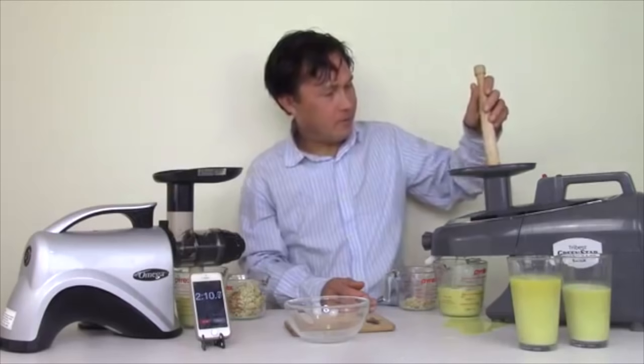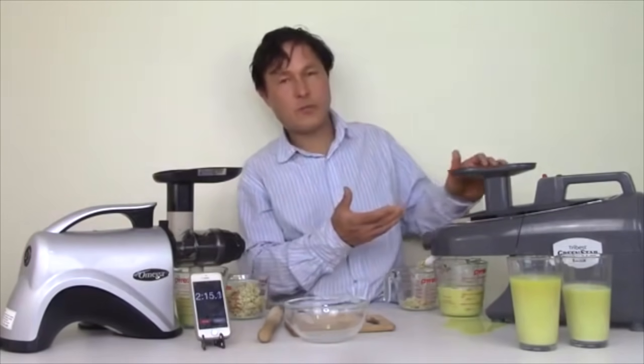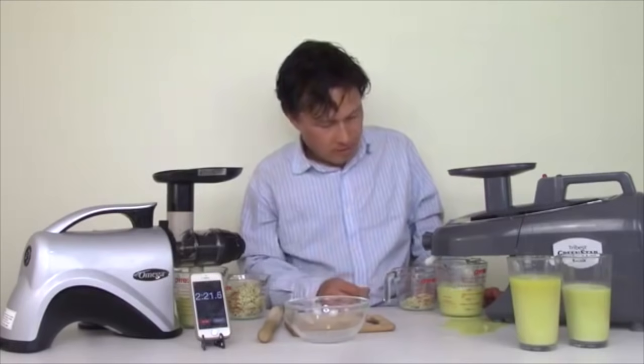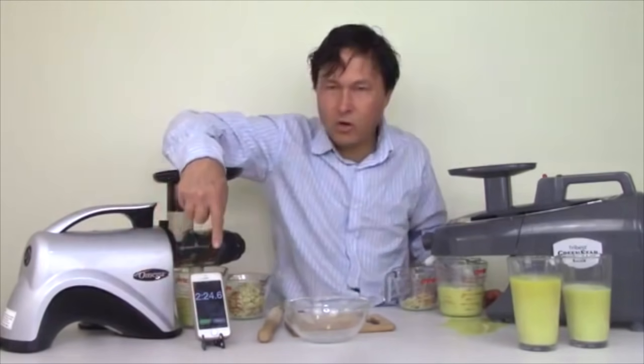And so that's the last bit of ginger going into the Green Star Pro. Once again, after you put the last piece in, you want to give the machine a little bit more time to work before you turn off the machine. That's probably good. Let's go ahead and turn this one off. Stop. And that took almost 2.5 minutes.